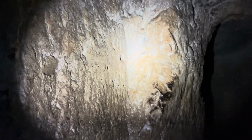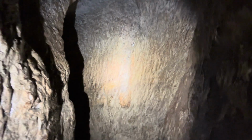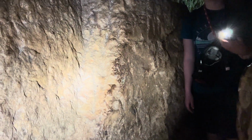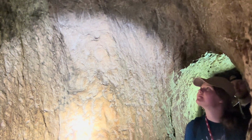You can see the face of the tunnel here. And let me get on the other side. Let me switch around here. And here we are now at the meeting point. You can see we're getting right to the meeting point. Natalie is leading the way here for us, but this is the meeting point where the two teams of rock cutters met.